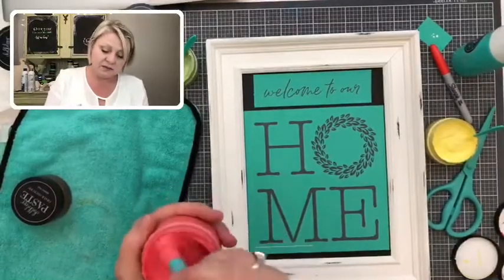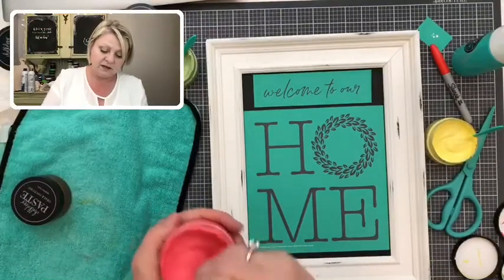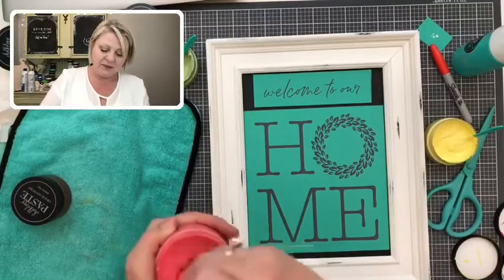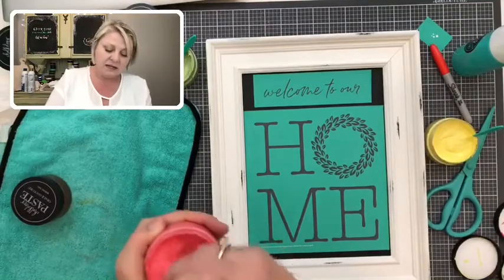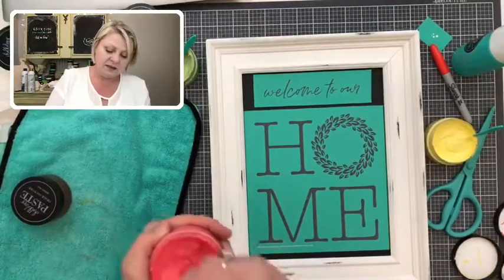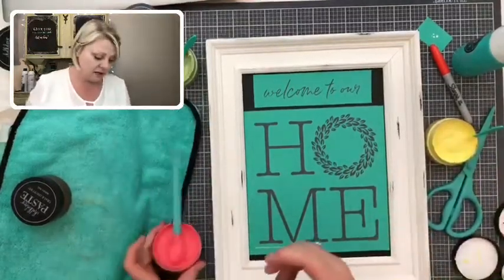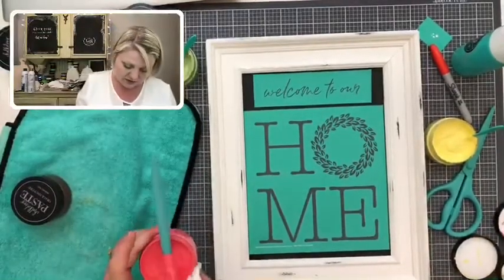That eucalyptus was a little on the more difficult side. I didn't want to have to deal with that tonight. But I did want to get at least one board done tonight for my mantle. Goodness. So now I'm going to let that sit. Got it all over me. And that's something I don't want to do. I don't want to get it on my shirt, although this will wash off.